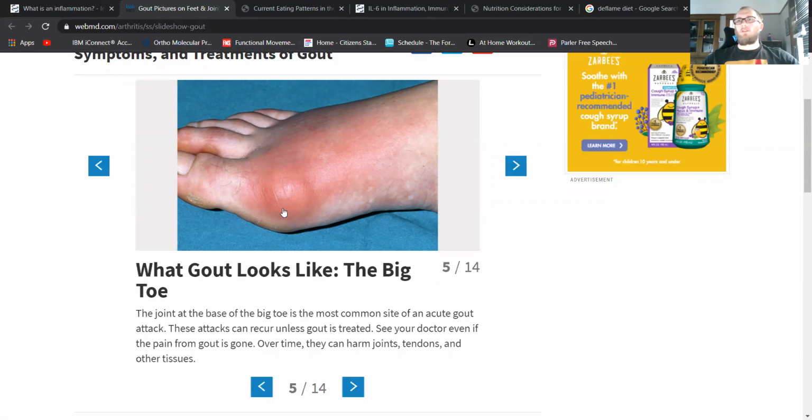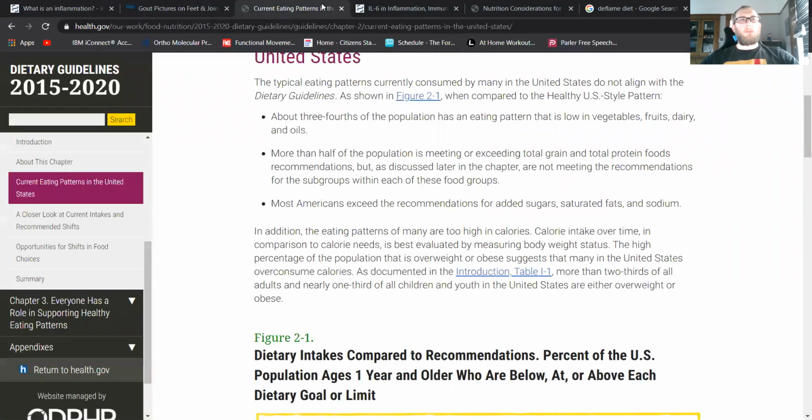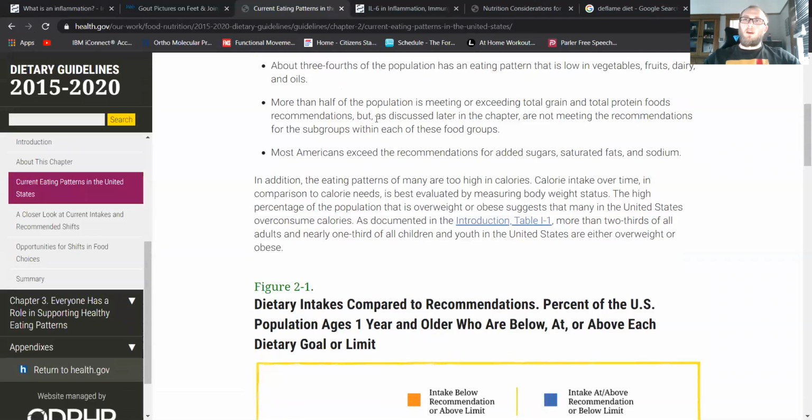So, why do I keep harping on poor diet? Poor diet, Jake. I've heard it before. Why should I care? Well, because according to the article for dietary guidelines in the past 5 years, 3/4 of us are eating in a pattern of low in veggies, low in fruits, and dairy and oils. Now, the dairy one, that one I don't necessarily agree with. That's kind of location based. I mean, hey, we're in Wisconsin, kind of a thing for us.